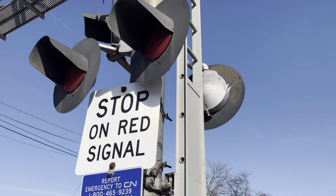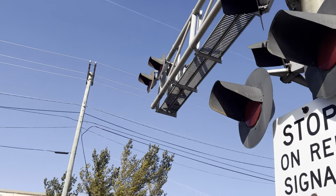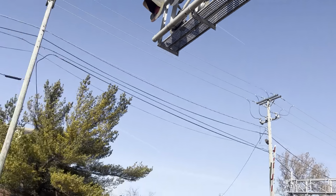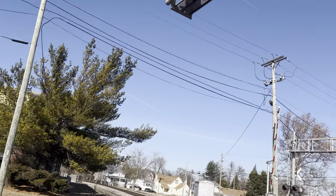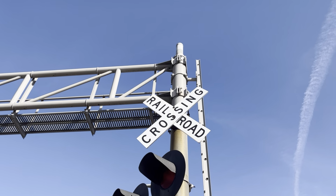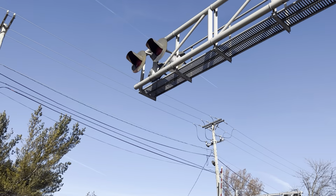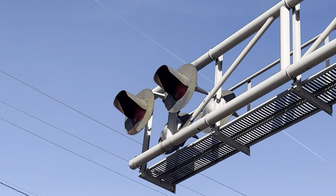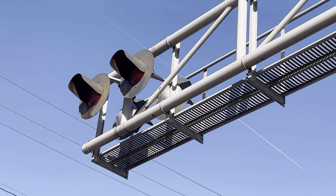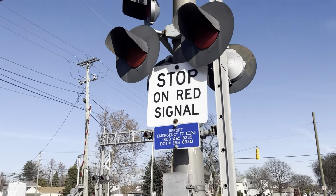Then we have two pairs of Safetran Dialight LEDs, 12x24 inch. And then we have one pair of Safetran 12x24 inch incandescent lights for the side lights, which just point at this little parking lot right here. Bell of the signal is a Siemens low pitched E bell. Then the cantilever lights, the front pair is 12x24 inch Safetran incandescent lights, and the back ones are Safetran 12x24 inch Dialight LEDs. That's the Flat Rock gateless cantilever.